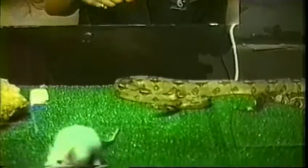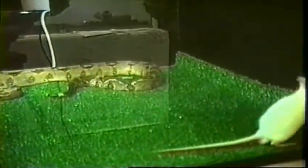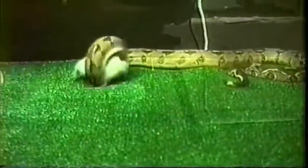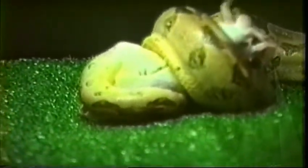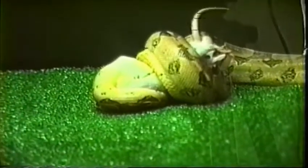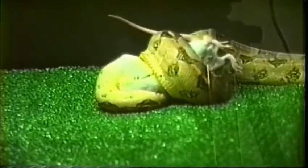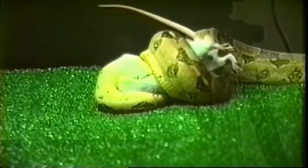Here, this is a common constrictor, a boa constrictor. This is actually a Colombian red-tailed boa. As you can see, the snake simply wraps up the rat and holds on to it. It positions its mouth away from its body so the rat can't bite it. Sometimes that isn't always effective. If we get a bitey rat, we'll thump it on the head.